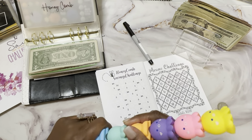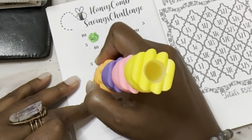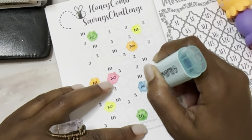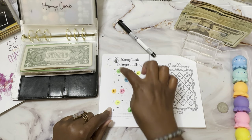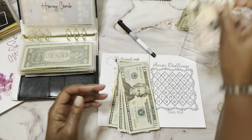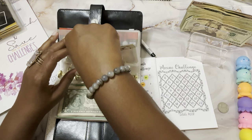Matter of fact, I'm going to put 150. So give me a second. Let me just color in some of these boxes. All right, so that will be 100: 20, 40, 60, 80, 100, and 10, 20, 30, 40, 50. So $150 will be going into the honeycomb challenge. That goes right in here.